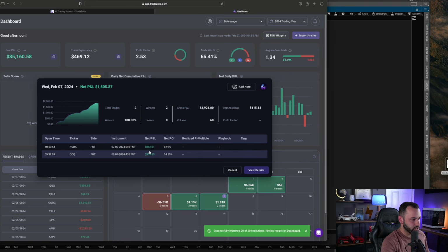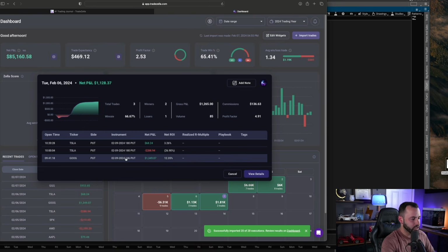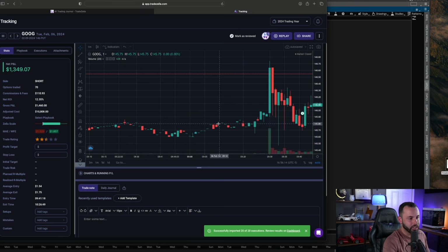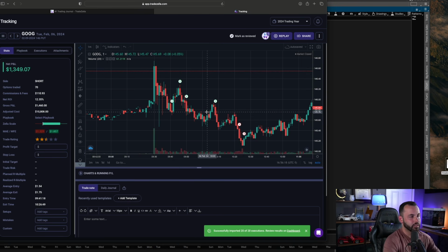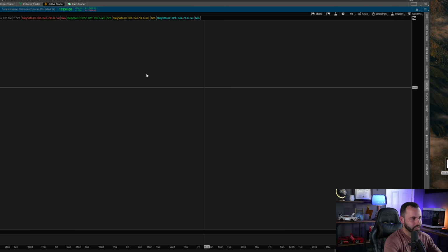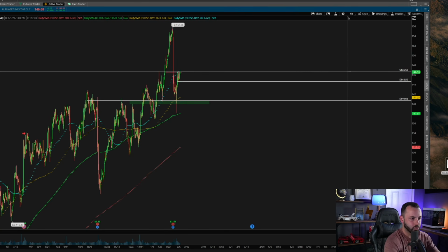So let's go ahead and start by going back into yesterday's trading day and going over to that Google trade. This was really one of the only major trades that I took yesterday. And this was a rejection of the 20 SMA. So you can see right here, I was sort of scaling into positions, exiting down here. Why did I take that trade? I'll go ahead and quickly review with you why I took that trade on Google yesterday.